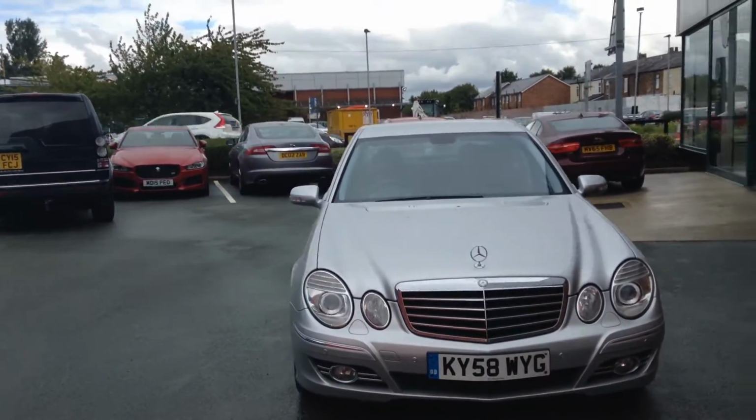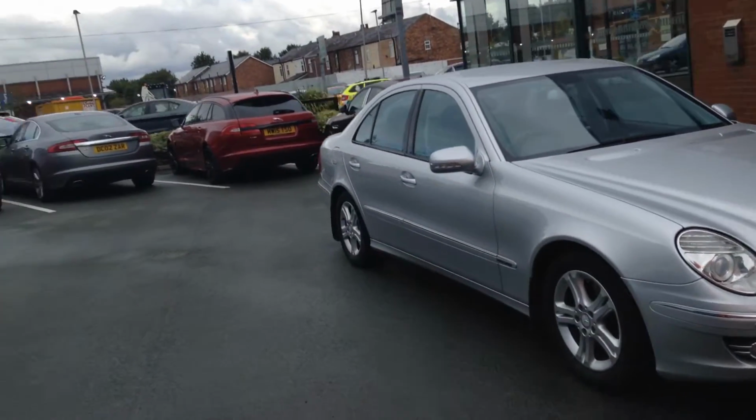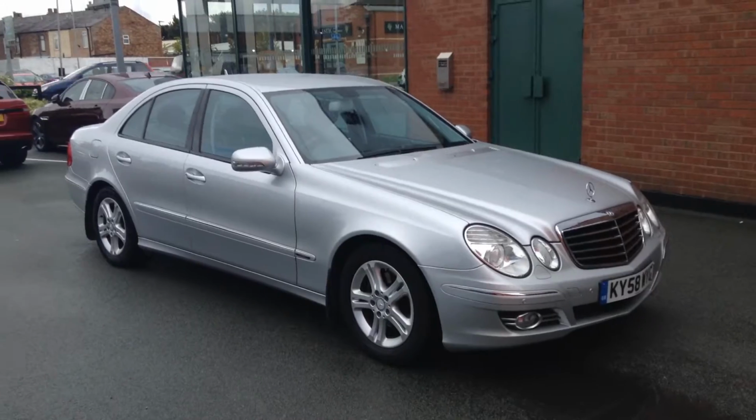It's 2 owners from new, with a full Mercedes-Benz service history. The service history is online, however we do have a copy of that which I'll show in a second.